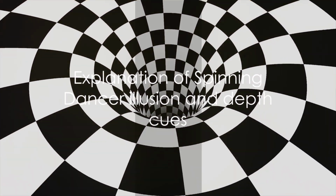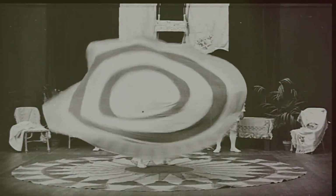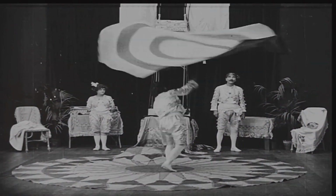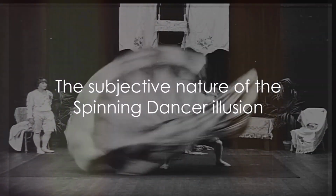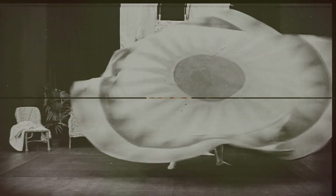How does this happen? The answer lies in the ambiguity of the image's depth cues. The spinning dancer illusion plays tricks on our brains because it lacks the visual information we usually rely on to perceive depth. Without these clues, our brain tries to fill in the gaps, leading to differing interpretations. Some of us see the dancer spinning to the right, while others see her spinning to the left. So is she spinning to the right or to the left? It all depends on your perception.